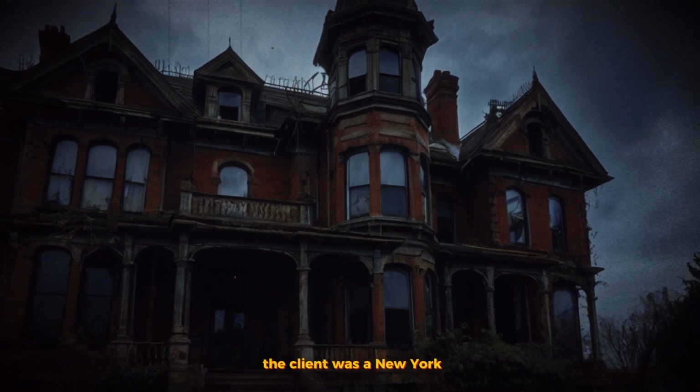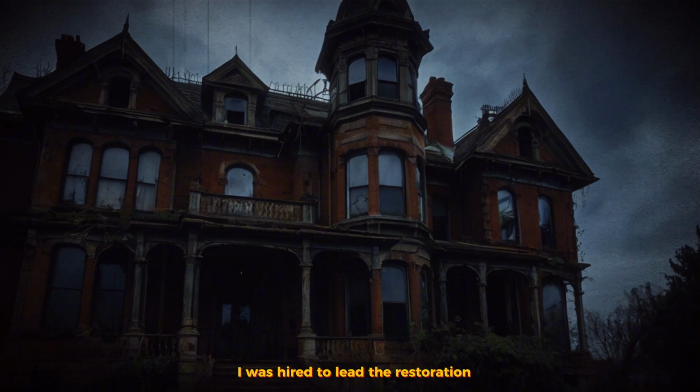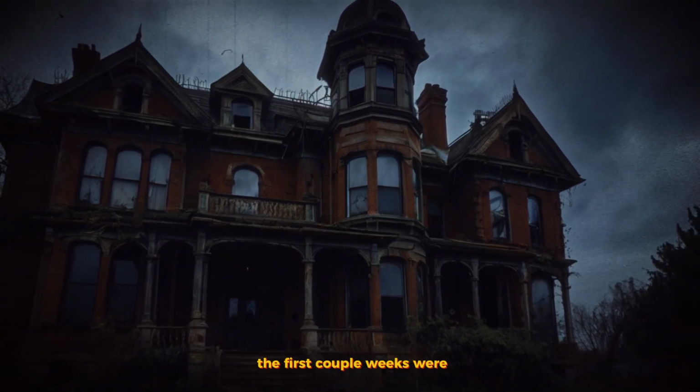The client was a New York investor who wanted to flip it into a bed and breakfast. I was hired to lead the restoration, working mostly alone during the first phase. The first couple weeks were business as usual.